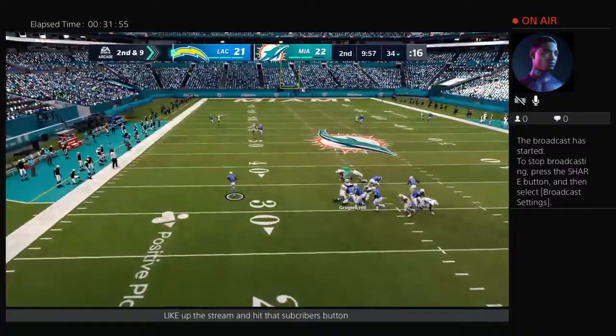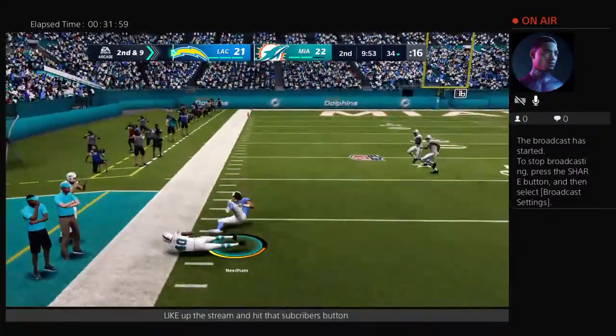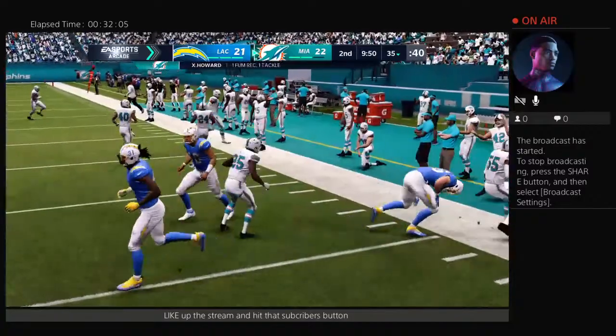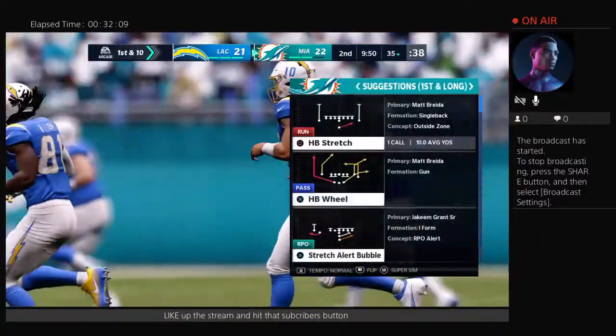Here's Herbert being chased out left. And now look at this. Big gain, but a fumble. And this is picked up by the Dolphins, and his crew will take over with a football at the 35-yard line.